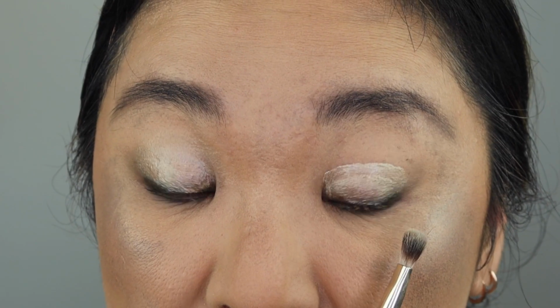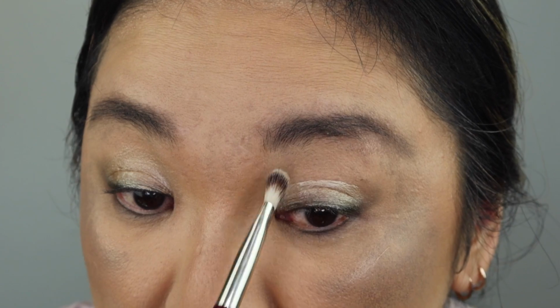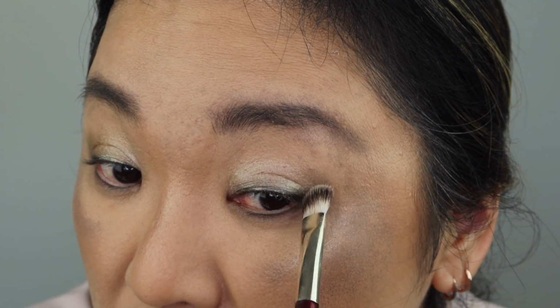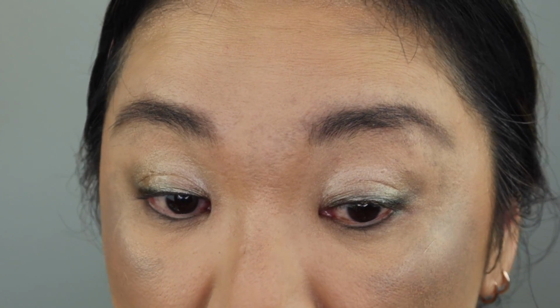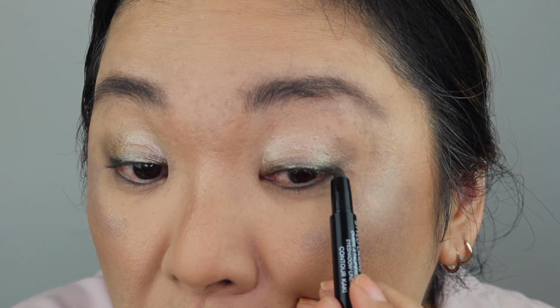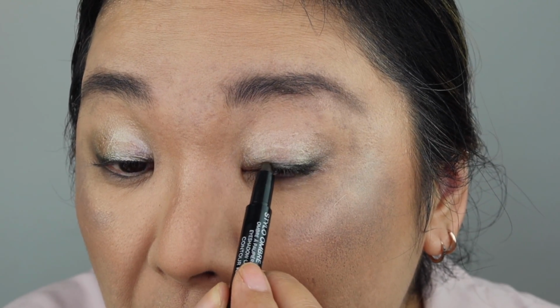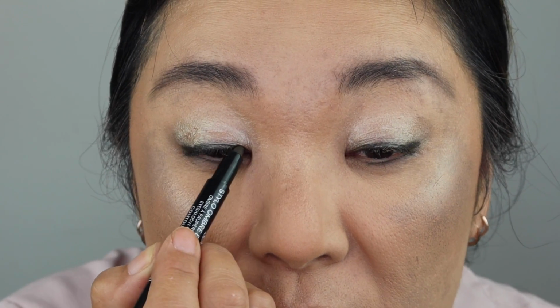But see how much more opaque that is on the first swipe than this side where I did a bunch of swipes? Let's see, and then I'm just gonna go over the edges. Okay, I think that works better. I think it's just a subtle look. See what I'm saying? I'm gonna go back in with my ombre stylo pen, and I'm gonna line my upper lid again. Just don't really want to go over the liquid shadow very well.